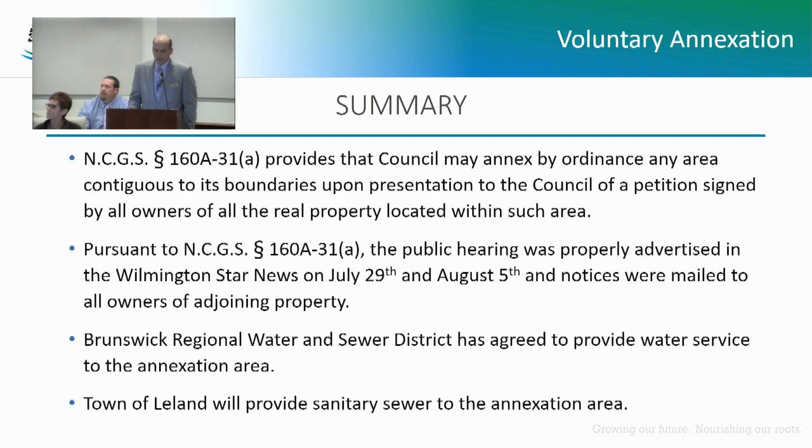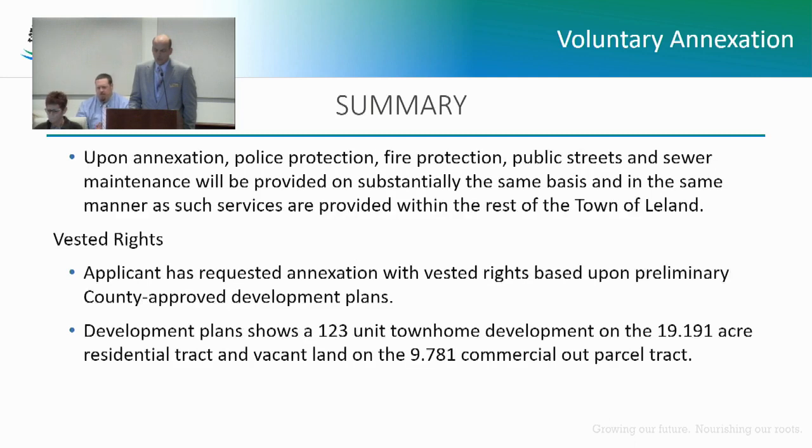The Brunswick Regional Water and Sewer District has agreed to provide water service to the annexation area, and the town would provide sanitary sewer service to the annexation area. It's worth noting that upon annexation, police protection, fire protection, public streets, and sewer maintenance would be provided on substantially the same basis and in the same manner as such services provided within the rest of the town of Leland.